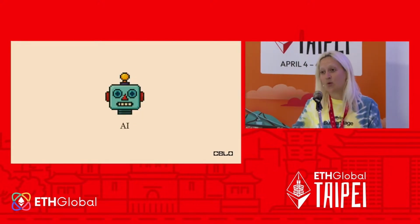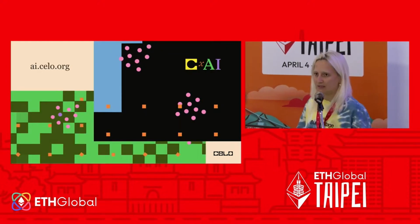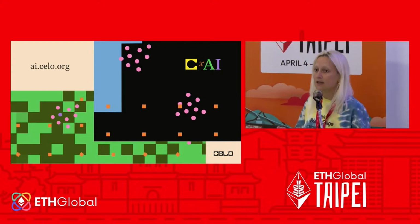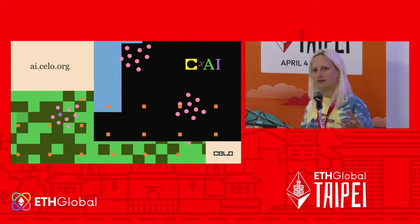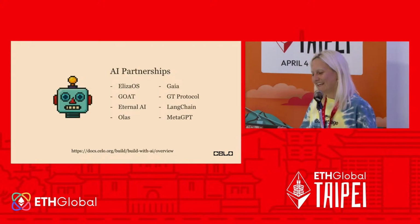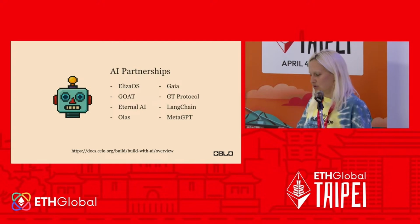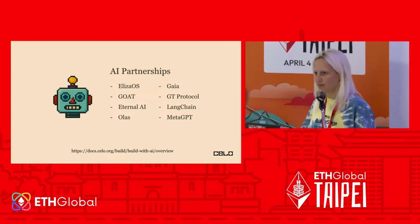Reason number 4, we launched our AI initiative this year, CeloAI. You can go to this website and see all the partners we launched with. You will also find a lot of AI tooling. As I mentioned, Celo is focused on accessibility, and AI is the future of user experience of websites. So obviously we focus very strongly on AI agents, and this will be a huge part of the bounties. We have AI partnerships with all the agent frameworks that you know, Eliza, Coinbase, Gaia, and also Nebula from Thirdweb. You can use everything and build on Celo.